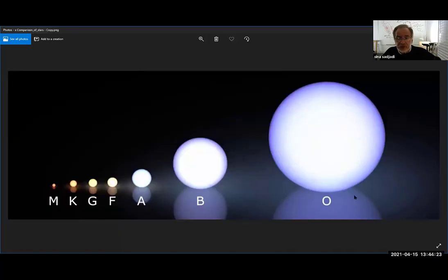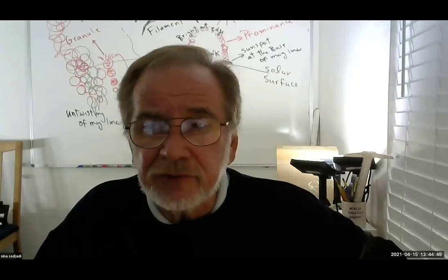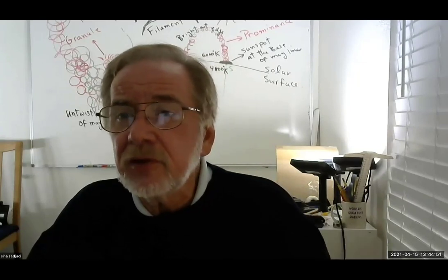That's what it is. O stars, big bad blue stars. B stars, big, but not as big as the O's, big bad blues. A stars are white. F stars are kind of yellowish white. G stars, sun-type stars, are yellow. K stars, orangish. M stars are reddish. So next time you look at the stars, please remember, you're looking at different colors. Try to see the colors of the stars from now on, please.